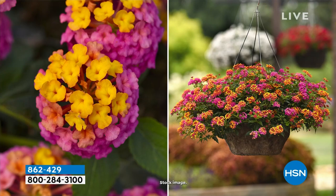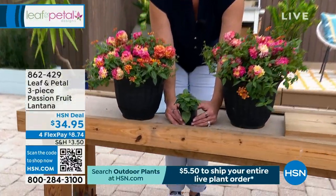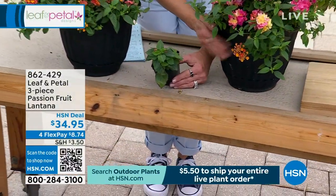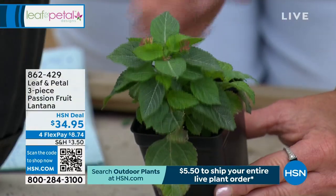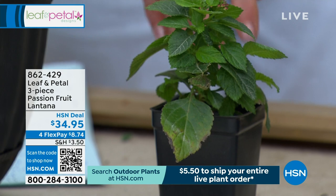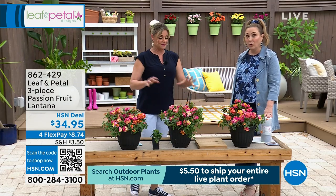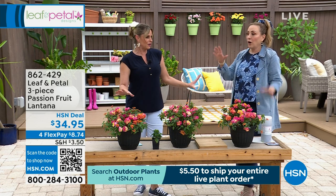And look, on these ship samples, and I'll hold it steady here for a second, even the ship samples already have buds on them. So imagine when you get this home. You just plant it right in the ground or into any container that you have. Don't worry about what kind of soil. These are not picky. In Arizona, they're basically growing in sand. So this is a good way to add color without the hassle.